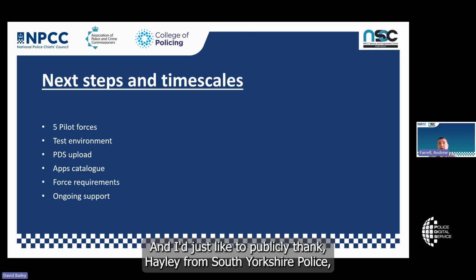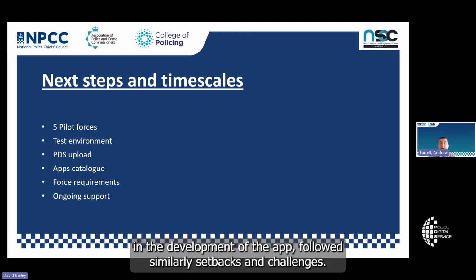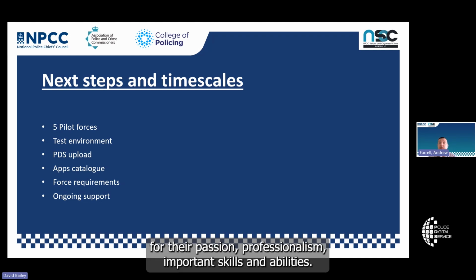And I'd just like to publicly thank Kat Healy from South Yorkshire Police, Ashley Kozichek from West Yorkshire Police, who have been absolutely instrumental in the development of the app following some early setbacks and challenges. We wouldn't have made the progress to where we are today had it not been for their passion, professionalism, and importantly, their skills and abilities.